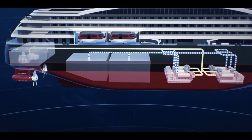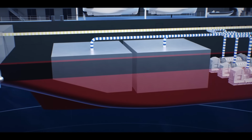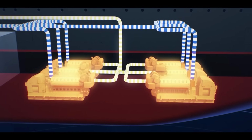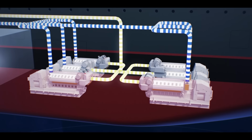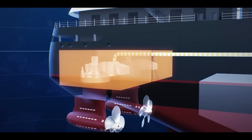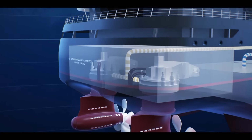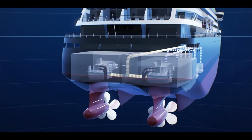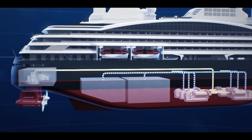2 tanks of liquefied natural gas, situated directly above the hull, supply power to 6 generators spread across 2 engine rooms. These generators produce all the electricity necessary to operate the ship. Electricity is directed to 2 propulsion rooms located at the stern of the vessel to power the azipods. These rooms house the systems responsible for powering the propellers and enabling the pods to rotate a full 360 degrees. These ultra-modern installations were purposefully designed to meet the most challenging requirements of polar navigation.